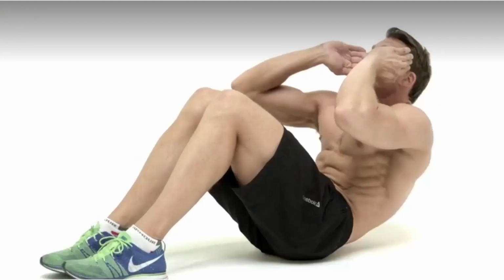Now, the main areas you'll see people trying to spot reduce, the first one has to be abs. So many people want to lose some weight around their midsection, and so they'll go crazy on sit-ups or Russian twists or planks, and they think if they can just work hard enough on their waist, they can melt that fat away from that area.